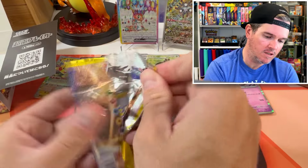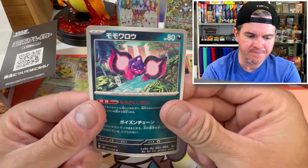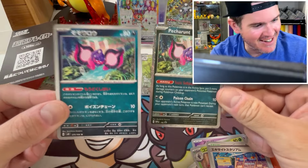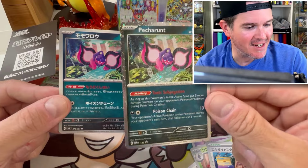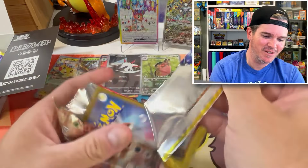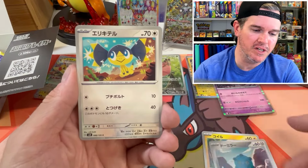Man, having these two sets together, Surging Sparks is going to be quite big. I have a feeling. Is that the promo from Shrouded Fable? It is. They took a random card from this set and made it into the Cosmos Holo promo for the 3-pack blister in Shrouded Fable. Wow, I've never seen them do that before. Interesting. Took it out of a future set to use as a promo. I guess they needed more Pokemon, they needed more Pekarunt and Loyal 3 sort of cards.